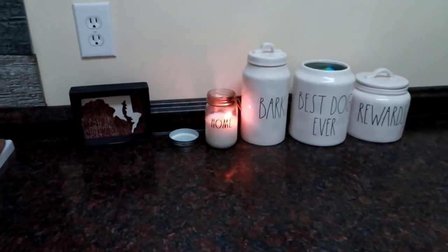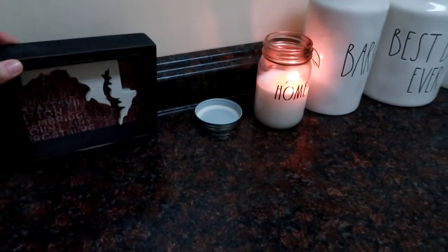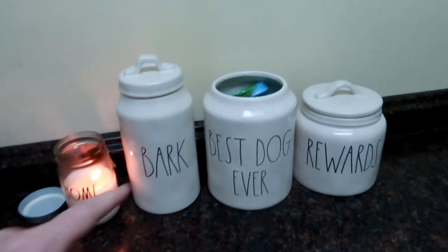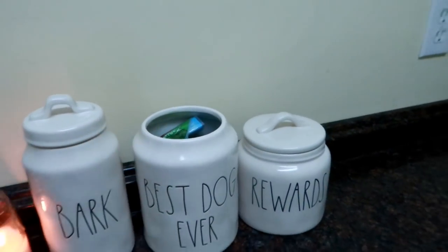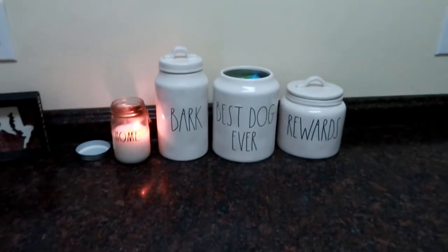Down here, I have this little Maryland picture I got from Kohl's. Of course, all my redone. I'm so sad. This had a little crown top and it broke. I'm super sad about that. So if you have an extra crown top, send it my way. Just kidding. Nobody would want to get rid of that.